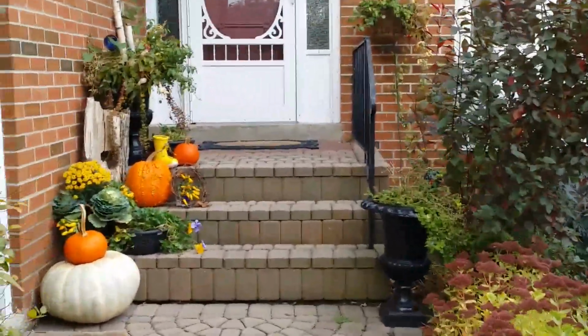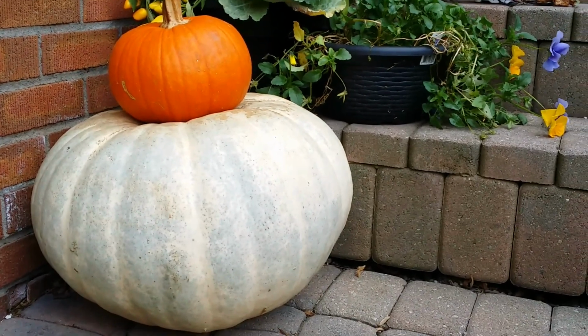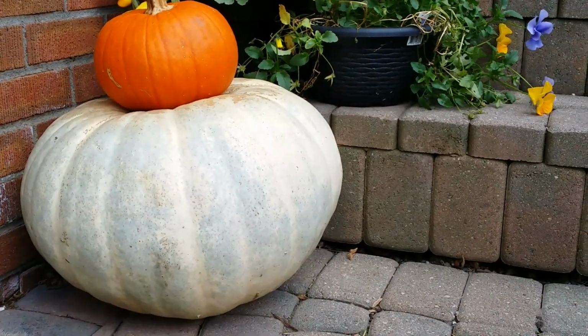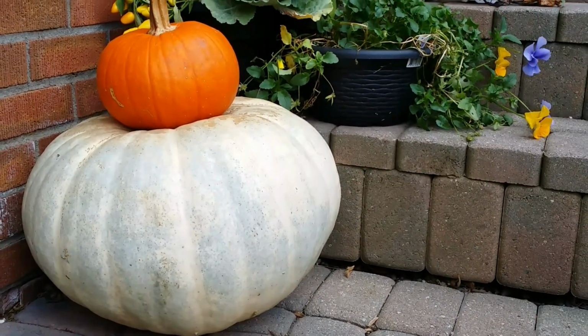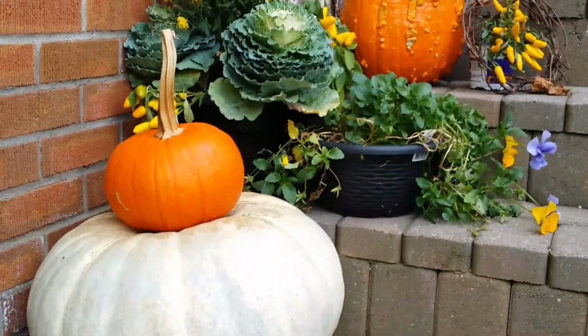Just wanted to give you a quick view of some of the really adorable pumpkins. Pumpkins this year in the white have been very hard to find here in Ontario. They're very popular. Found the only one that was at the store. I like when people stack them.